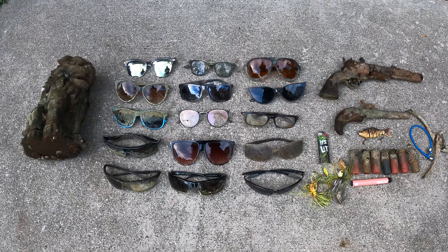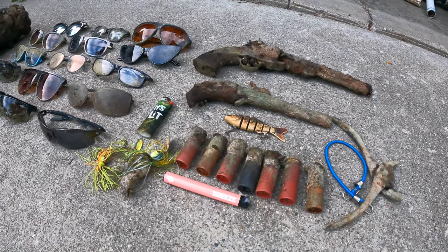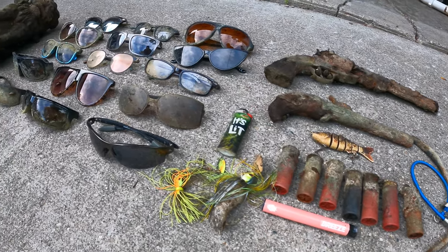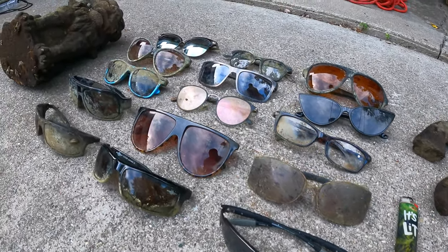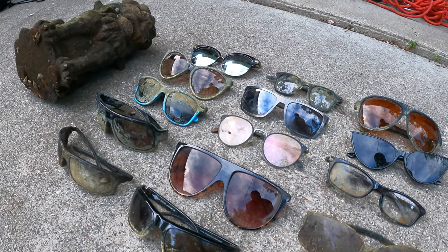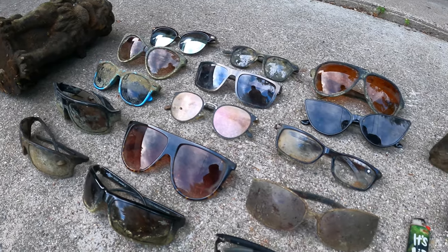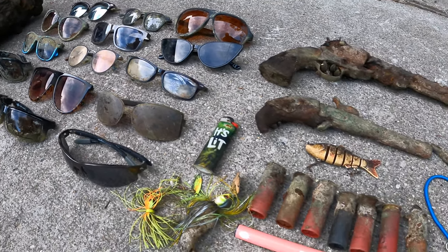All right, guys, so we're back home. We're going over the stuff here. We got 15 pairs of glasses, if you can believe that. Nice Foo Dog statue. Two antique looking guns. If you have any idea what they are, leave it in the comments. A few fishing lures, lighter, a pair of rusted out pliers, one vape, and some shotgun shells. So overall, not too bad.